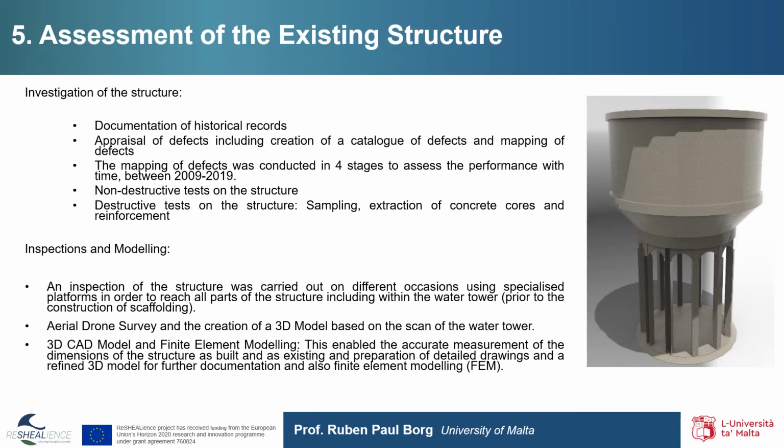An aerial drone survey was also conducted to create a 3D model based on a scan of the water tower for documentation, and a 3D CAD model was developed for the finite element structural modeling. This enabled the accurate measurement of the dimensions of the structure as built and as existing, and the preparation of detailed drawings and a refined 3D model for further documentation and also for finite element numerical modeling.